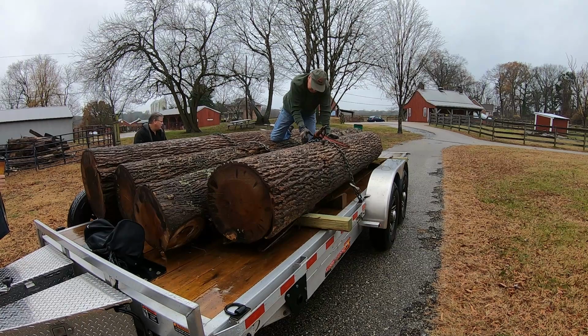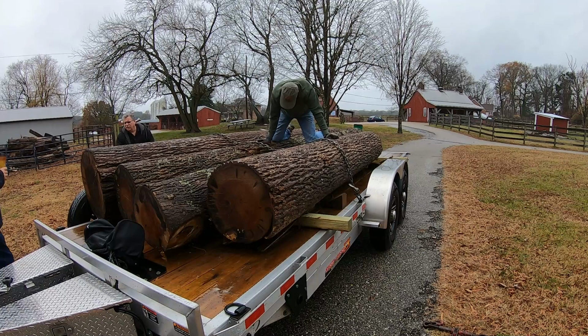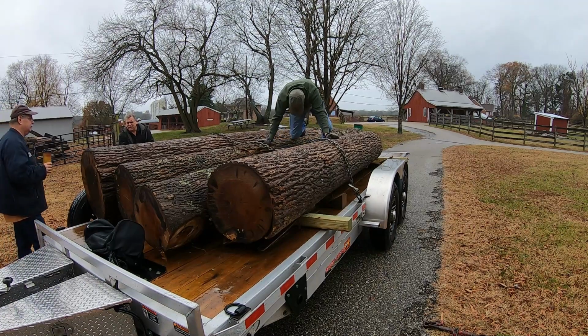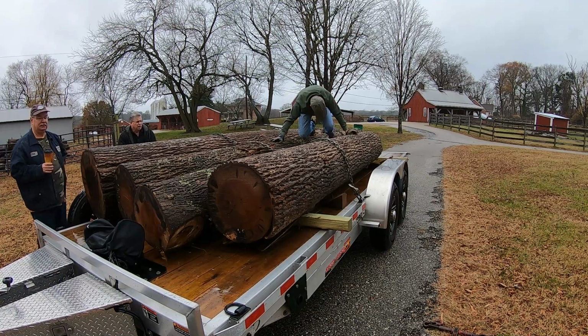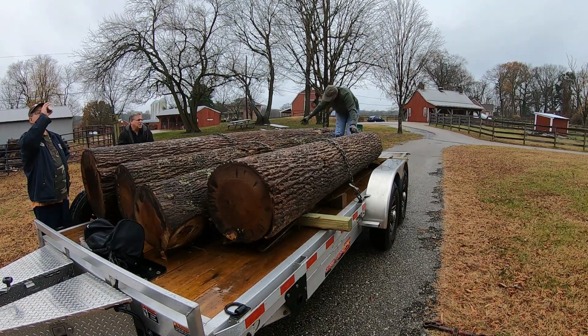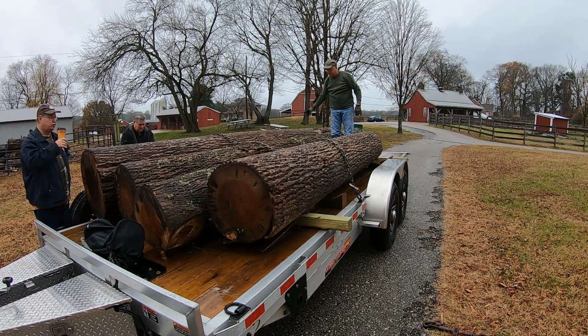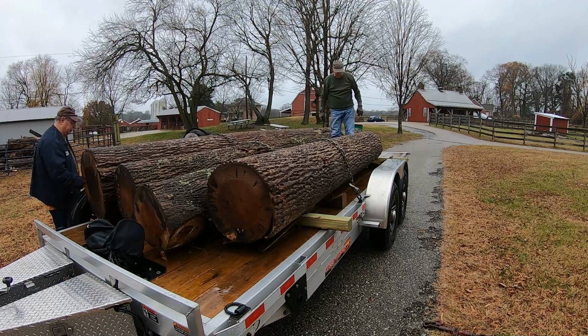16, I think. A 20-foot trailer. So this one, about 18. One of them is 18. Does that count the tongue or no? No. All right, so this one here is close to 18, 19 feet. 18 or 19 feet on this one.